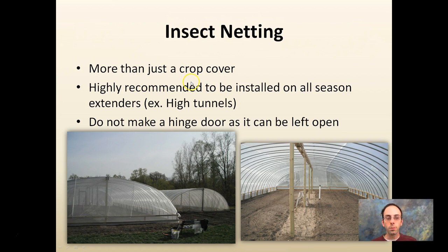Highly recommend it be installed on all season extenders, such as high tunnels. Do not make a hinge door, as it can be left open. So your high tunnel structures, if you have roll-up sides, they're great for airflow, but you may want to line that with insect netting to prevent insects from getting established there early in the season. If you're starting in that April or even March time frame, you want to prevent your insects from building up there. The reason why I say don't put a hinge door is that if you walk in, you might close it, but if someone else walks in, they may leave it open. Leaving it open can allow insects to get in, and then they're trapped in a nice, perfect environment.